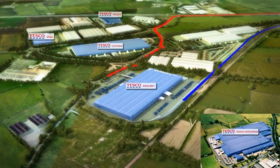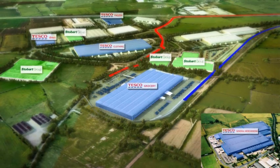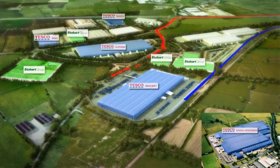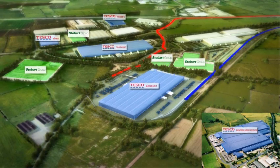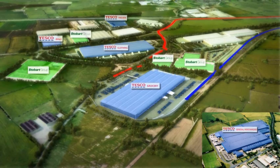Tesco's transport partner, the Stobart Group, has a further 4 depots situated here. Operating on behalf of other customers, these all have the opportunity to integrate into the daily rail services that operate from Tesco's Daventry Grocery Depot.